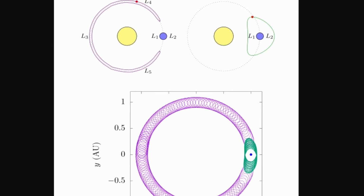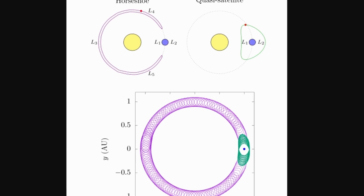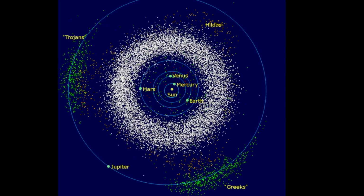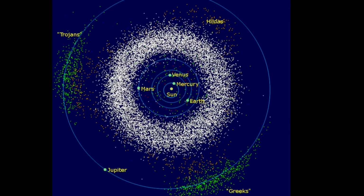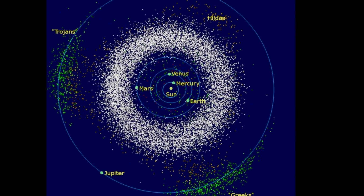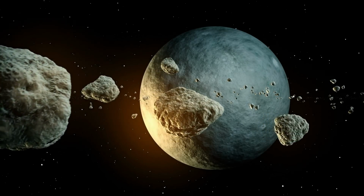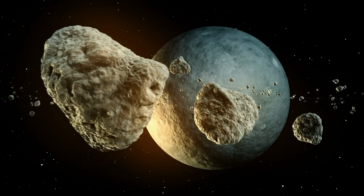We have the Trojans, horseshoe, and retrograde satellites. Here's an example of a horseshoe, essentially an object that sort of does a kind of a touch and go every few years. Whereas the Trojans are usually in the same location, approximately 60 degrees between the planet and the Sun, while the retrograde satellites go in the opposite direction. These are extremely rare.